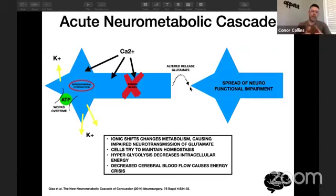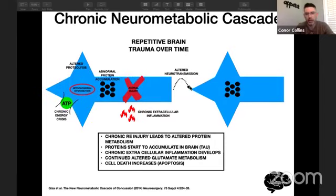Now, a concussion is different than if you've had, let's say, a number of concussions, say 5, 10 concussions over a short period of time or over a lifespan, or you've received a number of what are called subconcussive blows. So let's take a look at now what happens if we go into a more chronic injury. Now, this has again been investigated by Giza, and this is known as a chronic neurometabolic cascade. And so this is when you get repeated brain trauma over time.